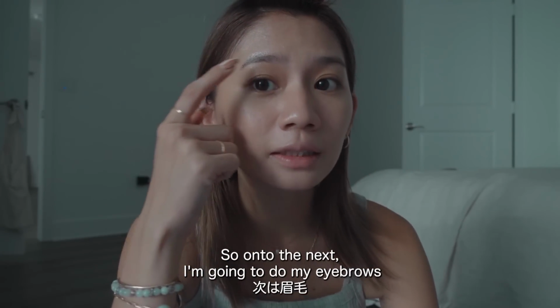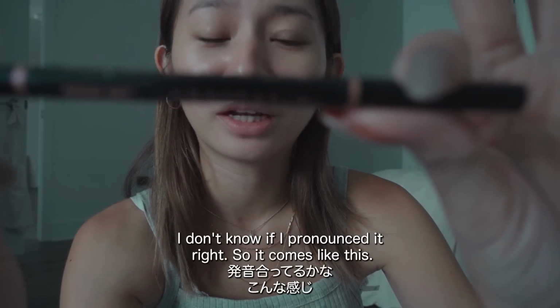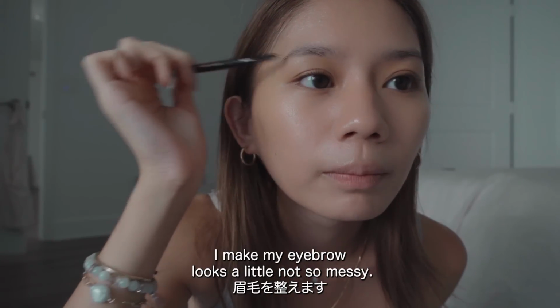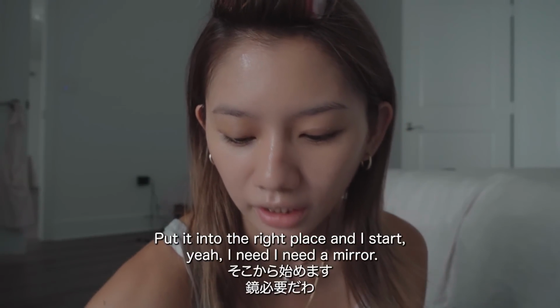So on to the next, I'm gonna do my eyebrows. For eyebrows, I like to use my Anastasia. I don't know if I pronounced it right. So it comes like this. Before I do anything, I make my eyebrows look a little less messy and put them into the right place. Then I start. Yeah, I need a mirror.